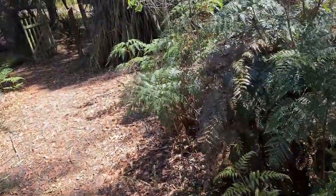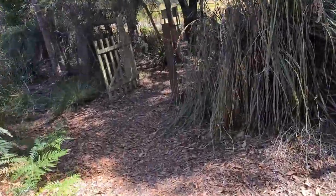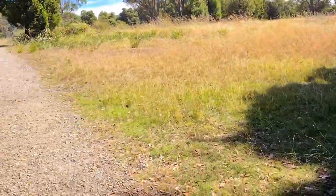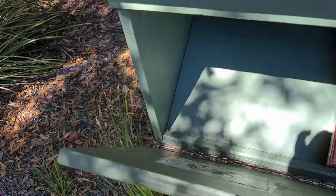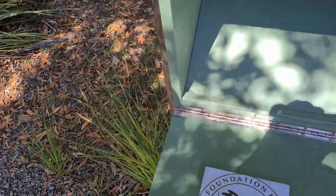I just hear dogs. Yeah. Bet you there's an amazing book in there. Look at this! What's that there? This is a book. This is book.